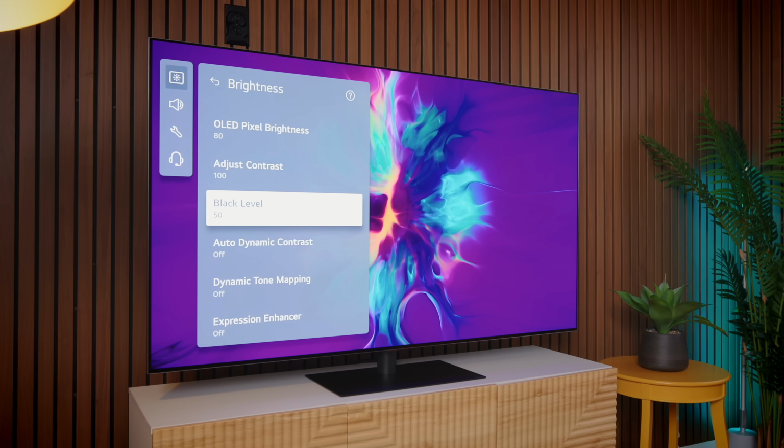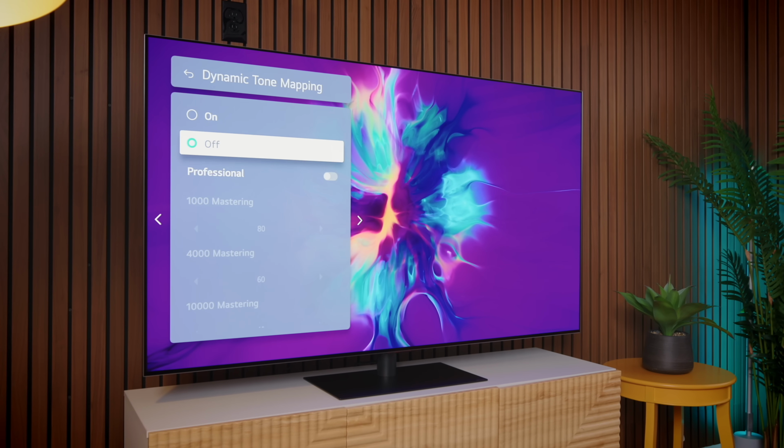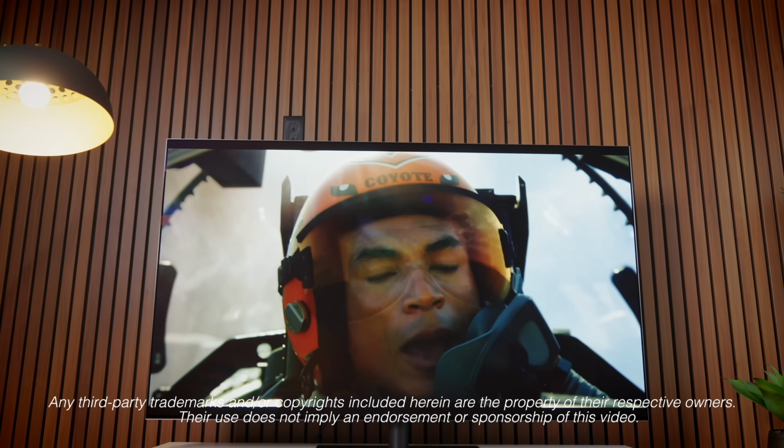The other interesting thing LG is doing with brightness this year is something that I think is going to fly under the radar for a lot of buyers initially. It's also something I wish was on every single TV. LG added a professional setting to dynamic tone mapping called Dynamic Tone Mapping Pro. This gives you crazy granular control over how your TV handles highlight roll-off in HDR scenes.